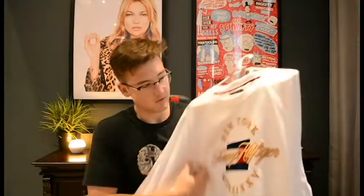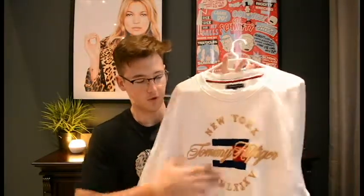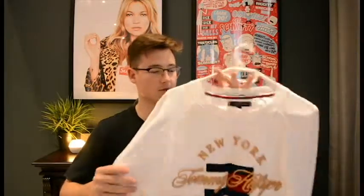White sweatshirts are like my favorite, so you'll come to find that. And yeah, this just has a gold, red and white logo of Tommy Hilfiger with the New York logo on the front and nothing on the back or on the arms.